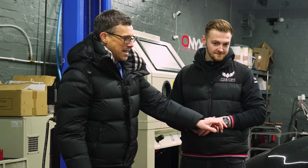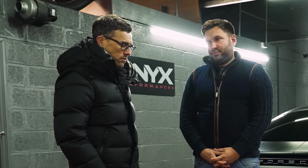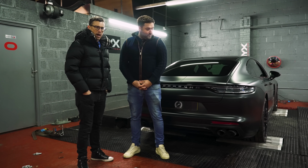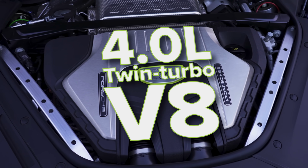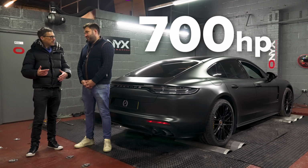Let's see if we can get some better stats though with a Panamera. So the BMW fanboys are probably rejoicing, but can we stop them with a Porsche? We've got Matt here. He's brought down a Panamera Turbo SE Hybrid. So this has a 4-litre twin turbo V8. It's got an electric motor, combined 700 horsepower.